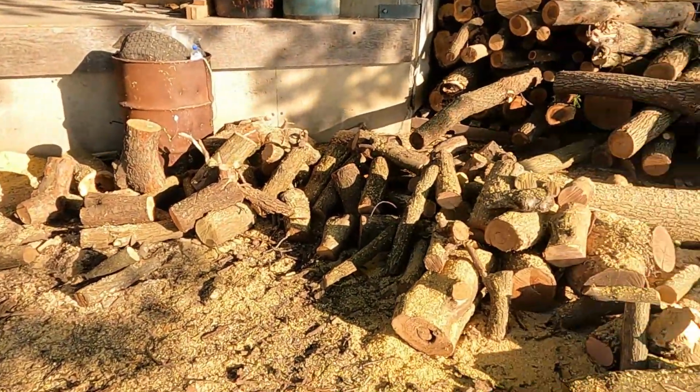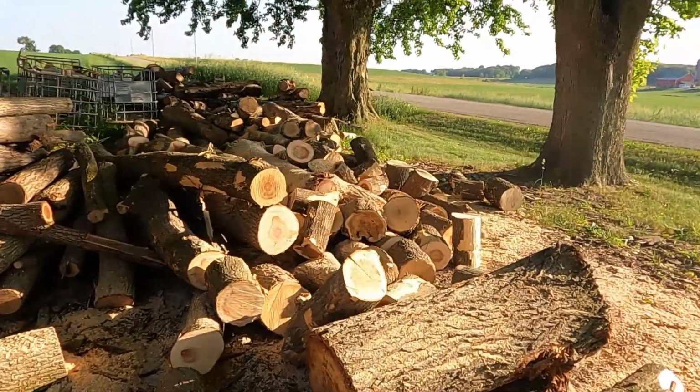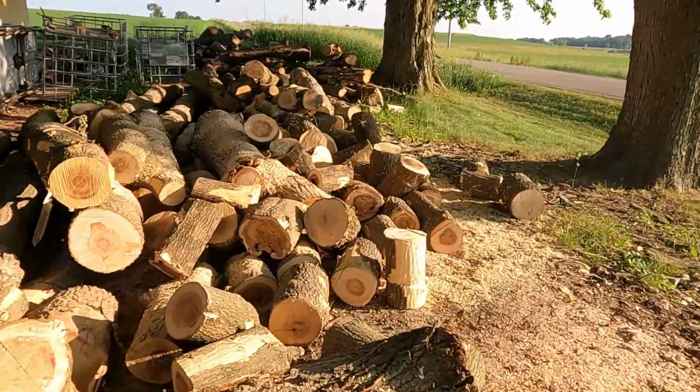That pile is just about gone, but then we got all this to do. A lot of box elder.